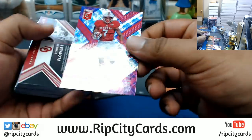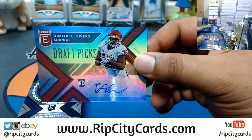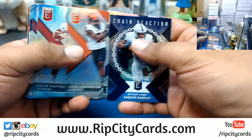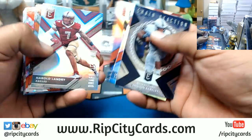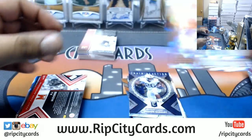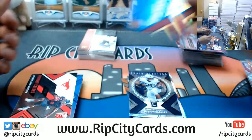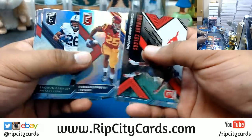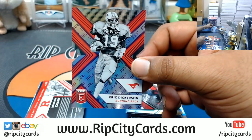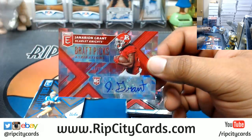What else we got? Nyheim Hines to 99. Dimitri Flowers, that's got to be like the third or fourth one there, man. To 49, Mac Brown. DJ Moore, Maryland autograph to 25. Die cut auto. To 99, Eric Dickerson, die cut. Janarian Grant to 75, the autograph.